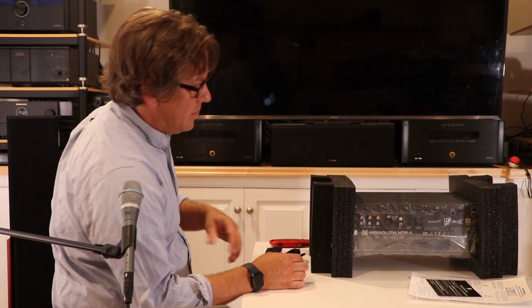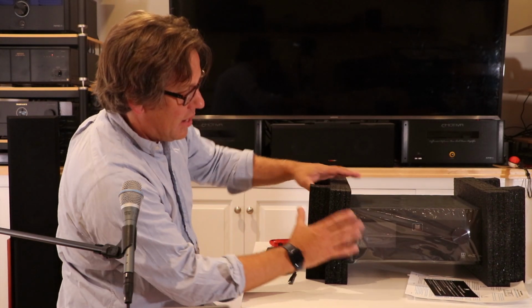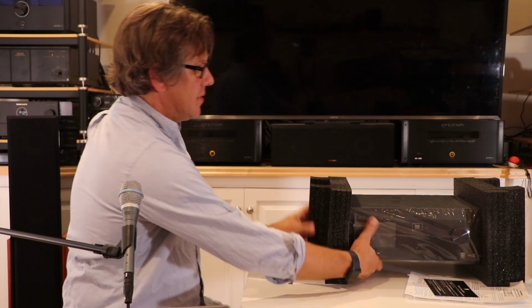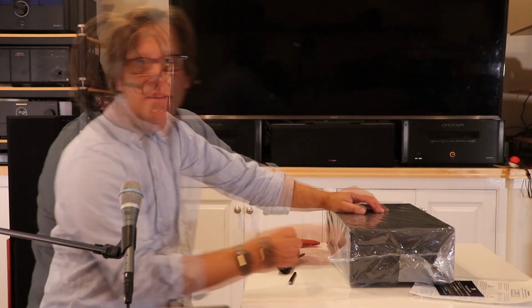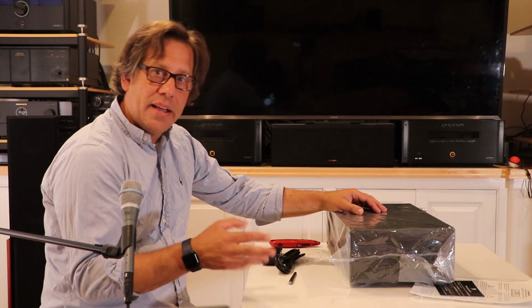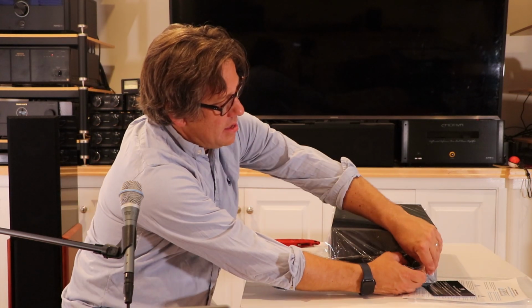We've got, turn this around to a face shoe here. It's got some foam ends. We'll take those off. This isn't in any cloth bag, as we've seen. I think the RMC-1 was in a nice cloth bag.